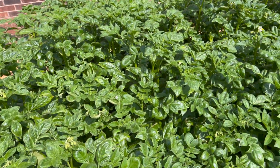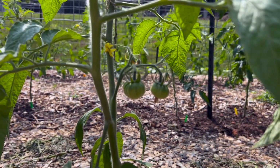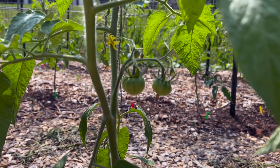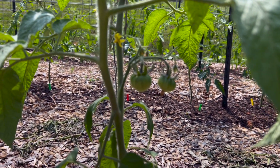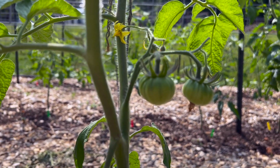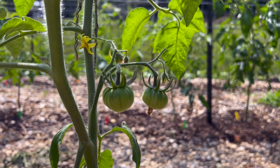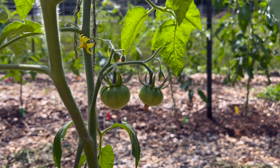There's our potatoes. So we have one more area to show you. We're almost done. I can't believe it, but we have tomatoes. They might be tiny baby tomatoes, but they're still tomatoes. And these are Mrs. Maxwell's Big Italian tomatoes, the very first ones on the vine. Let me show you the tomato garden.